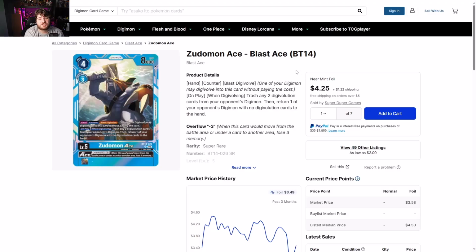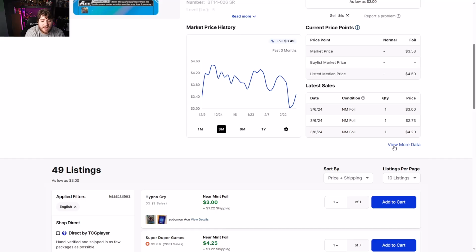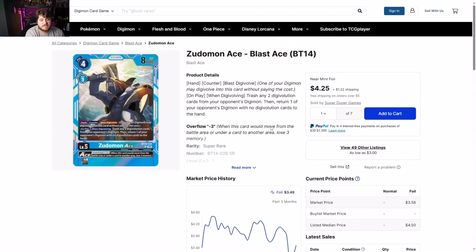So why are you guys searching up Zudomons as frequently as you are? Well, apparently Wman Ace is starting to show some movement. Not a lot of movement, but at least a decent amount of sales every so often. Right now it's sitting at $4.25. Is there a good hype for this reason? I do not know. But Wman Ace is probably one of the better aces of the game, just because this thing almost sounds mandatory or even forces you to be mandatory in your deck. So Wman just answers a lot of things by itself.